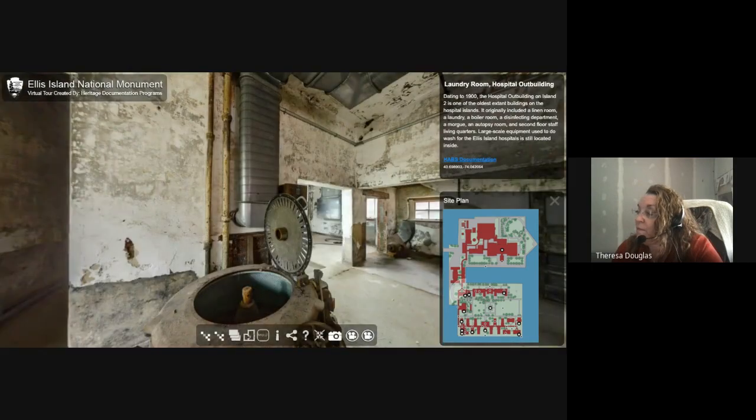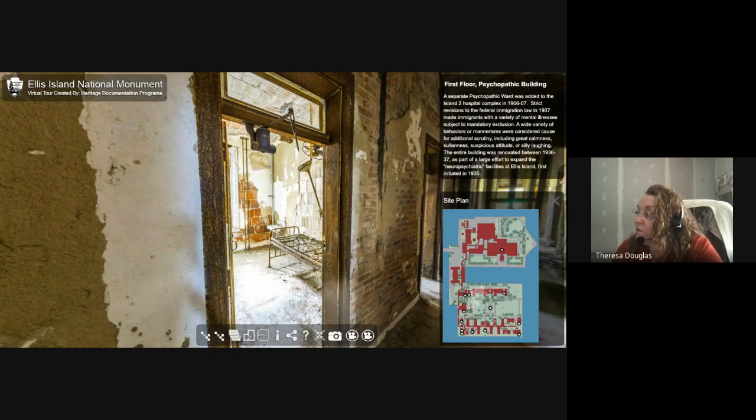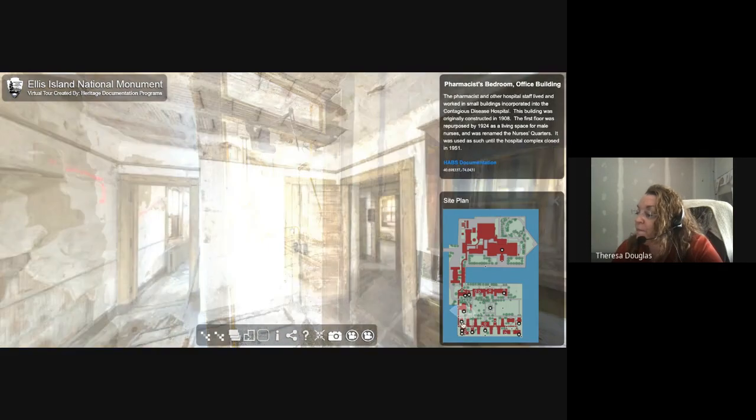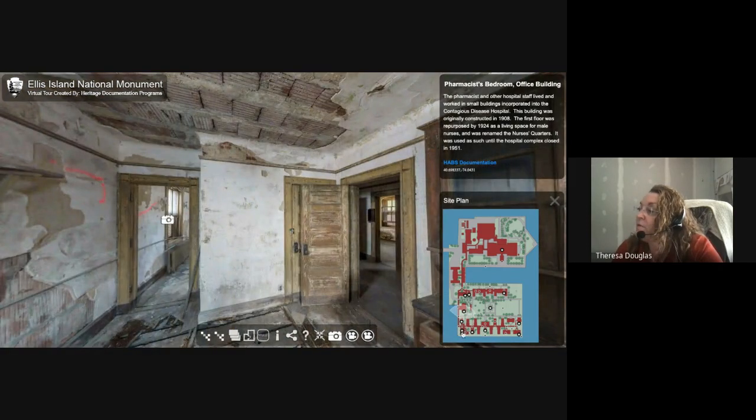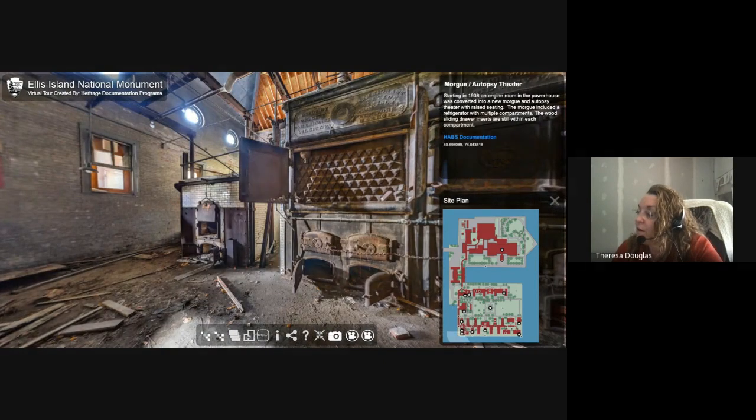Okay, I'll go to, that is the pharmacist's bedroom. Doesn't look that good. That was the boiler room.